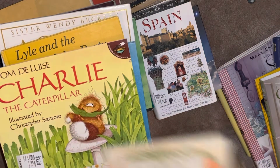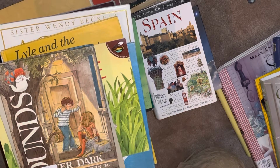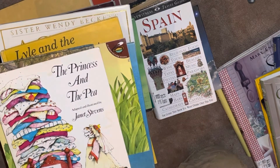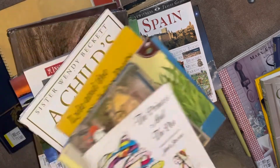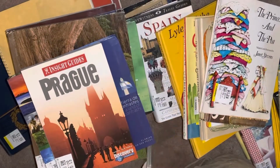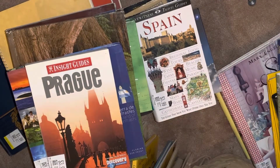So did that one, this one, Princess and the Pea, which I remember as a little kid, but it wasn't a tiger. And then, I think I'm running out of room here. Let me move these. Whoa! Sorry about that, I just knocked the camera. Hopefully that's not out of whack.